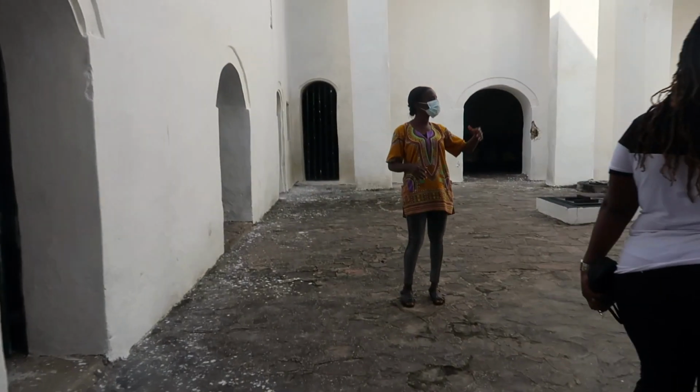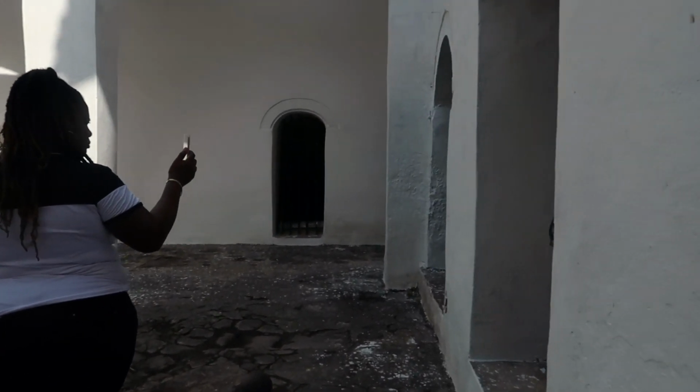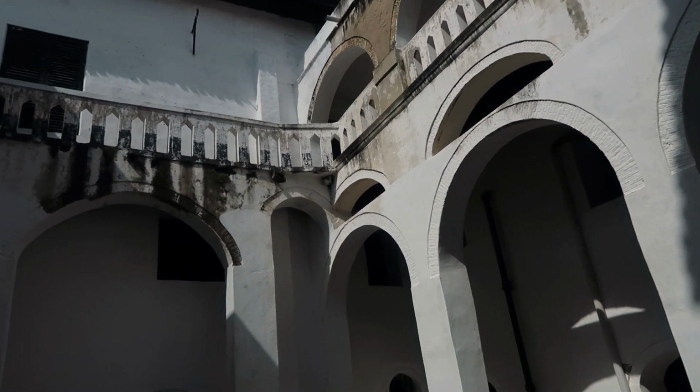So all these you see around us were dungeons for the female slaves. There were 400 of them every 3 months. And we want to walk through the dungeons. We'll start with this one, so please come this way.